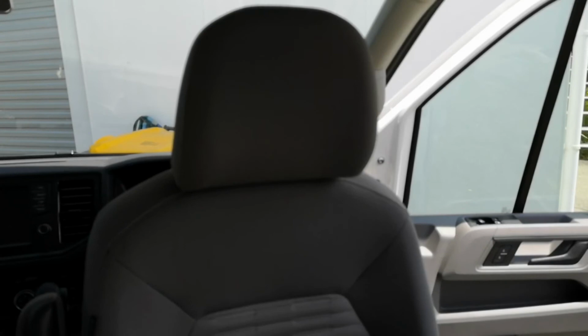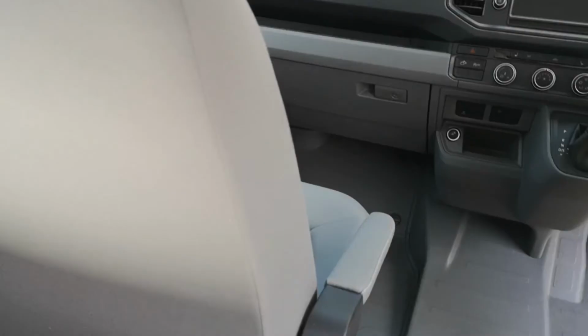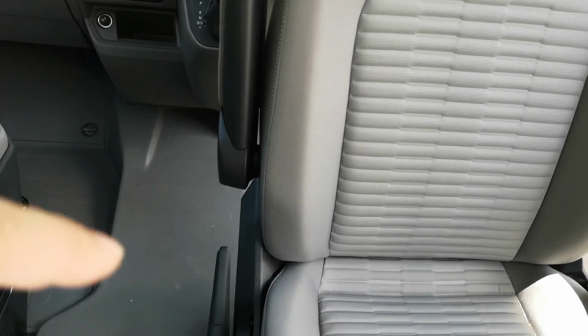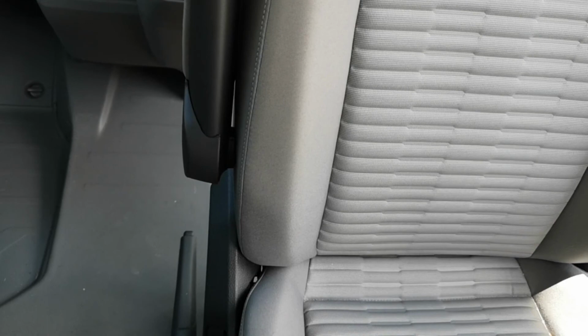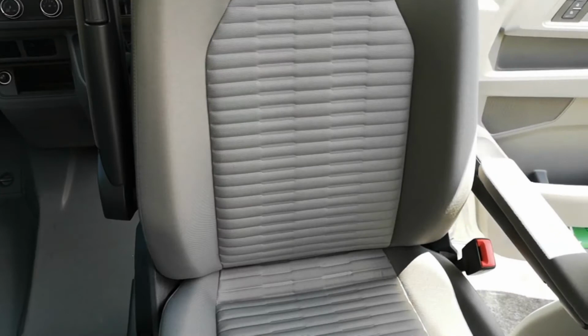I've already shown you the swivel chairs, which are obviously cool, and both of the front chairs swivel around. But what happened on the old California is that the handbrake just down here used to have to drop down to swivel the chairs around. Volkswagen have corrected that with this one, and it's now Porsche-like: you just lift it up and it automatically drops down and gives you plenty of freedom to move around. And it comes with dual armrests.